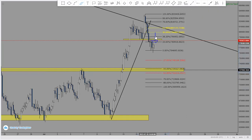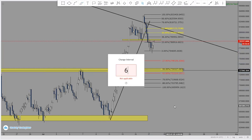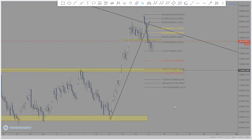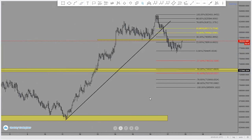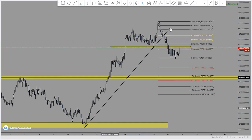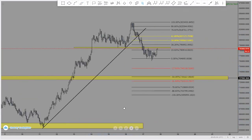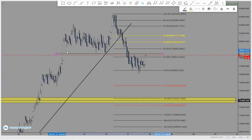Are we together? Yes, we are. Right. So, 4 hour, we're currently looking at that. You can even go to 1 hour. So now when you see your time frames confluencing and they are saying the same thing, you have to know that that particular entry that you take based on confluences of time frames, those are very, very high probability setups. When you see your time frames confluencing and saying the same thing.